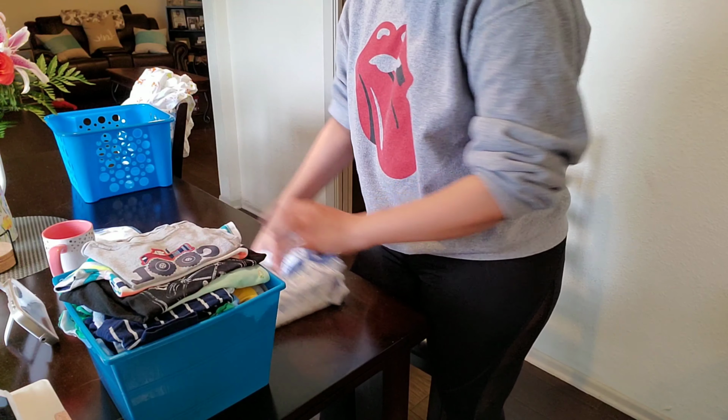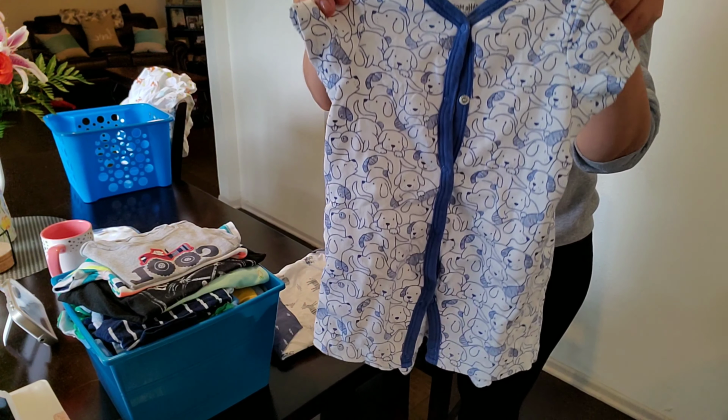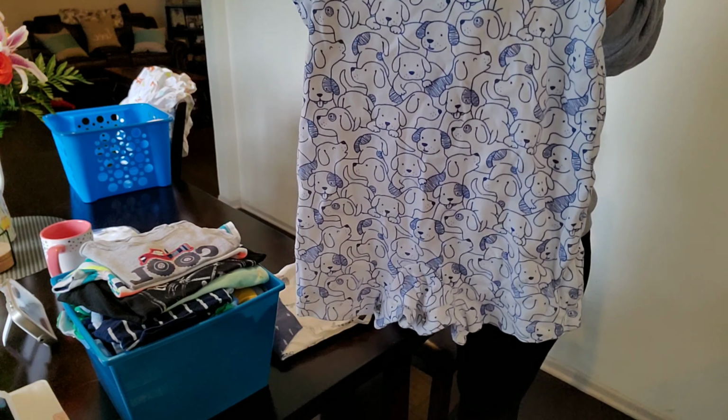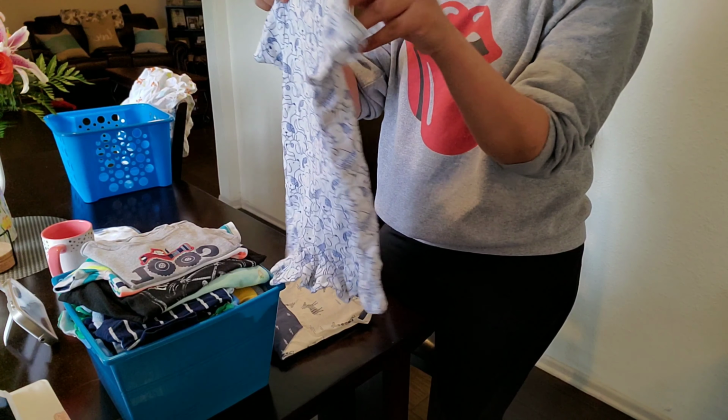But I want to show you guys these cute little rompers that I love him in. Look at that with the little puppy print. I think that is precious. It is the Little Me brand.